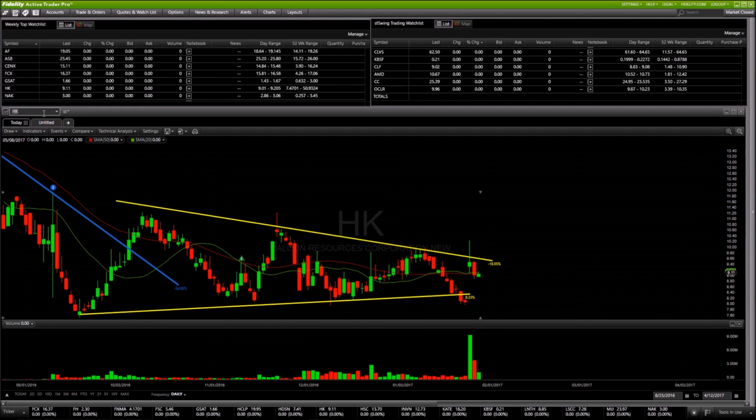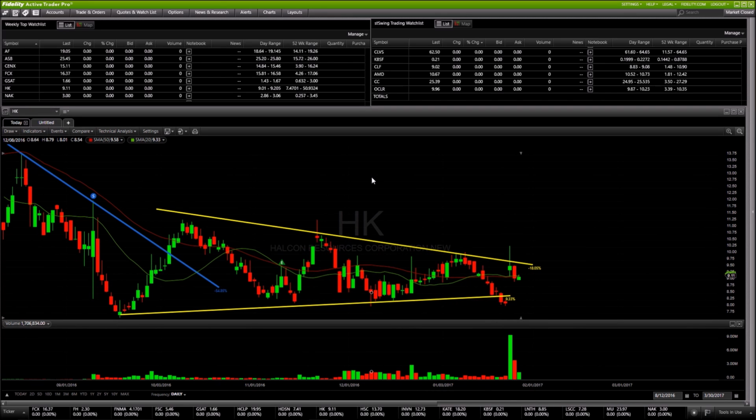Let's take a look at HK, another one that we've been watching for a while as well for a breakout on this wedge pattern. You could see it actually came up and tested the top of that pattern almost perfectly, pulled back, found support and buyers down towards the bottom. Big relative volume day on Monday with the gap up. Looked like it was going to break out, but wasn't able to hold on to anything, in a sense pulled back and just kind of consolidated here.